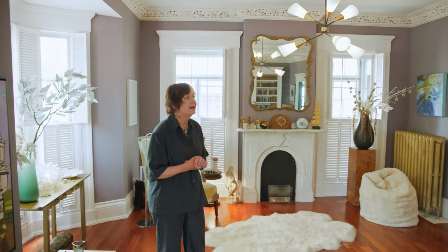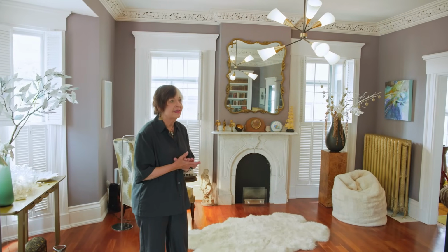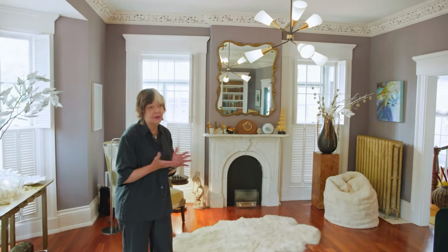So this house has a history, and it's old. It was built in 1857. It was one of the first woman-owned houses in Portland. That's pretty exciting for me. It was one of the few homes in this neighborhood that survived the Great Fire of 1866. Can't say we found any evidence of the fire.